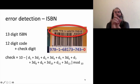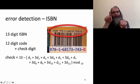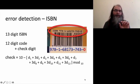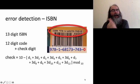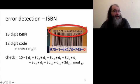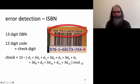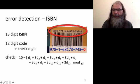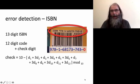But also if you swap 2 digits, the reason for the 1s and 3s alternating means if 2 digits swap, you also notice. So for instance, at the beginning, if you were to look at 798, you would end up with a different check digit. And so you'll know that and certainly for writing ISBNs down, that's a very common mistake to make, just to put 2 digits the wrong way around, it'll detect that. More complex mistakes it won't detect again, but it'll detect swaps and it will detect single-digit errors.